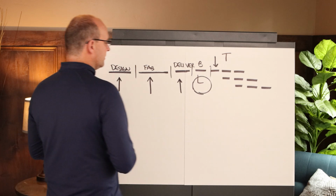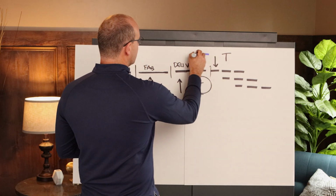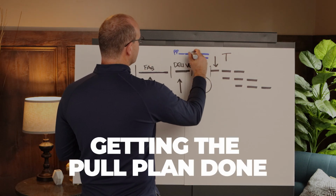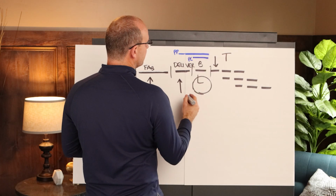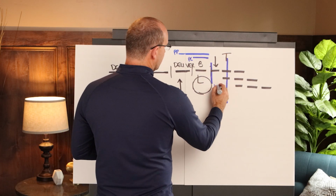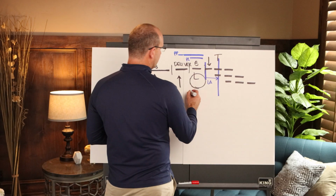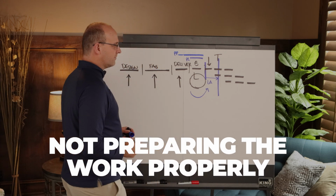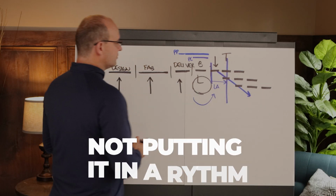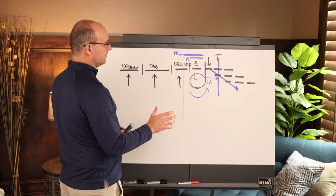The other thing we don't typically do very well in construction is, 2, getting the pull plan done 3 months ahead of time, doing the quality pre-construction meeting 3 weeks before the activity, and then looking out ahead in the actual schedule to make sure that we are finding and removing roadblocks and making work ready. Which is also 3, we don't prepare the work properly within that framework. And 4, typically in our schedules, we don't put it on a rhythm, which is the true key to flow. This is kind of an overview of why projects typically go wrong.